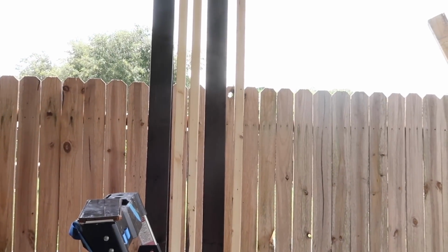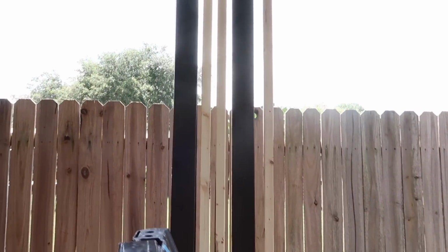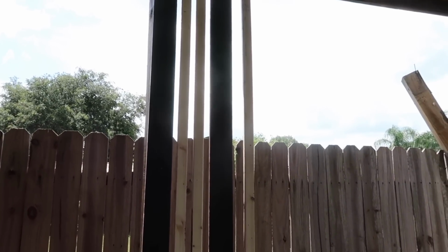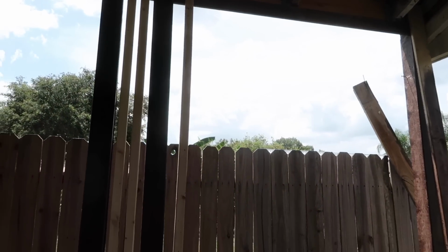Plus, when the sun comes down, it won't be like killing me. Hopefully some of the wood will kind of help break up the sun. So that is what I'm working on now.